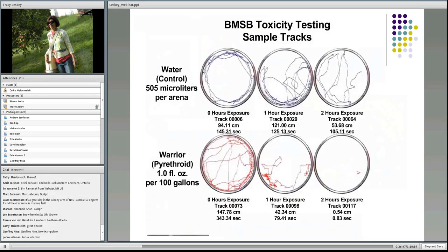I can't go into all of these results, but what I want to show you is the type of tracks that emerged from the horizontal mobility assay. On the top, with water as a control, the bugs kind of meandered around the dishes. There wasn't really any impact. But with Warrior, a pyrethroid, you can see at 0 hours they appear to be very stimulated. Within 1 hour, the track becomes more irregular, they're succumbing. And within 2 hours, it looks like the bug's just about dead. And that's what we would have interpreted. But in fact, because of that knockdown and recovery, 100% of those tested recovered. And in fact, they could even reproduce.